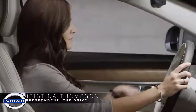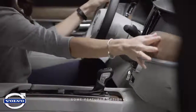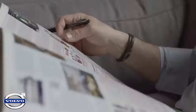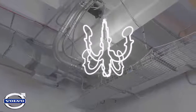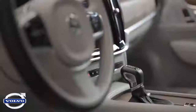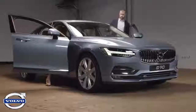When something is well made, it transcends being just an object and becomes a work of art. Matt Bean knows the value of craftsmanship and how that can transform the driving experience. I think in an era where everything's made by machines and the human impact of design is oftentimes lost, having subtle elements of craftsmanship show that a product or an experience has that human touch.